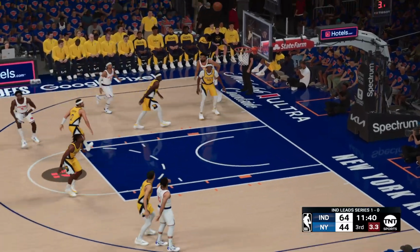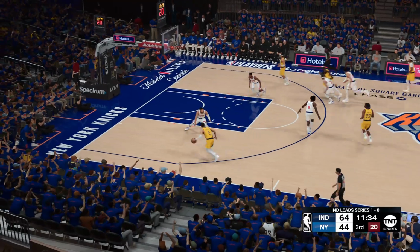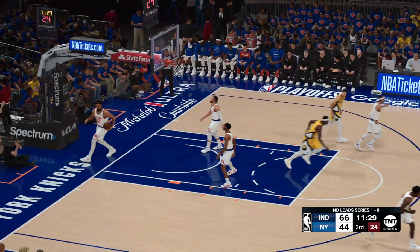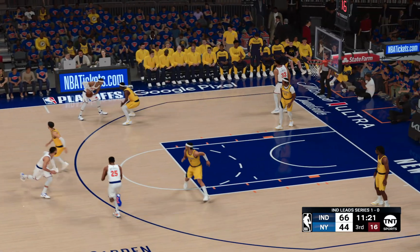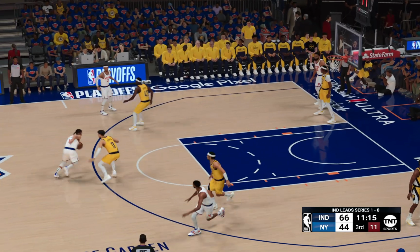5 on the clock. From deep, Brunson. Pacers with the rebound. Neesmith has got 5 rebounds tonight. Halliburton with the bucket. They're finding lanes to the hoop now with consistency. 5 buckets in a row from the paint. Pass to Hart, to Brunson.